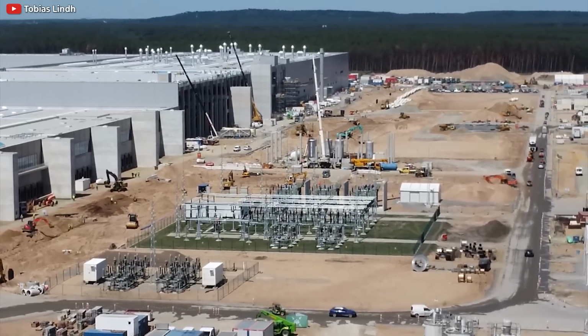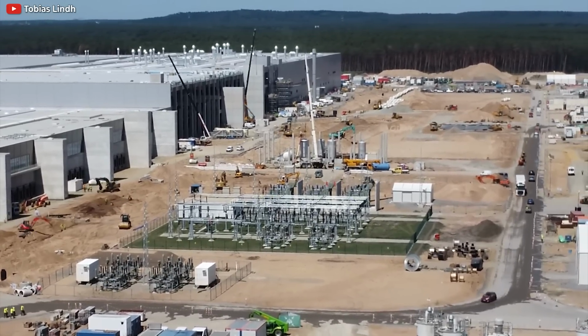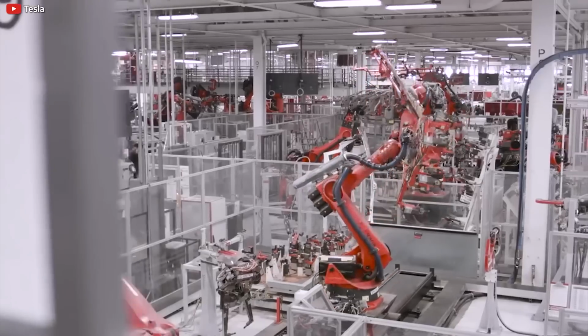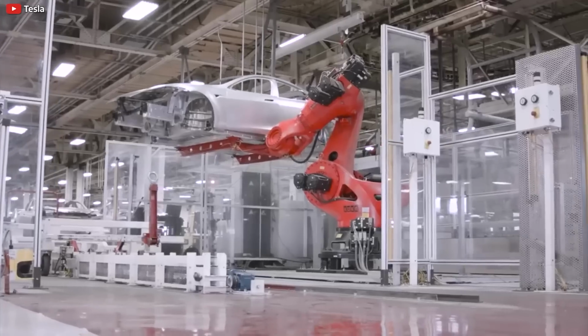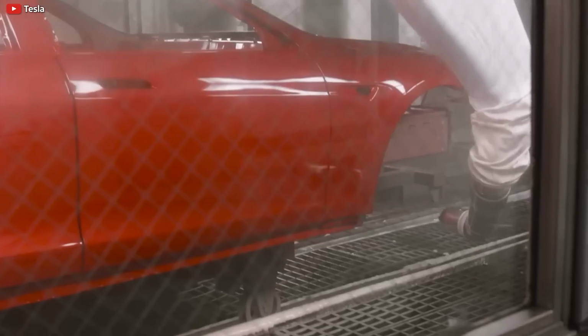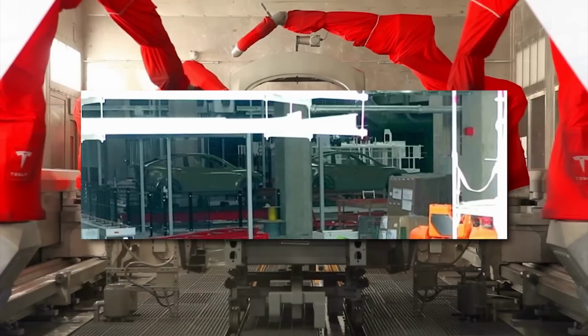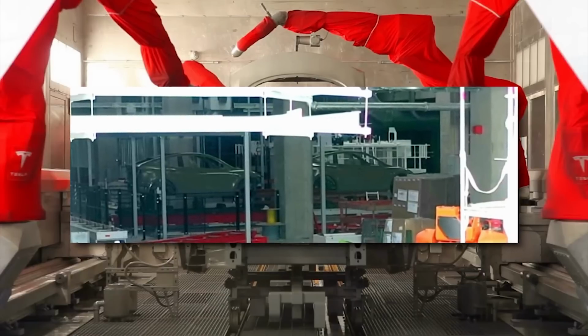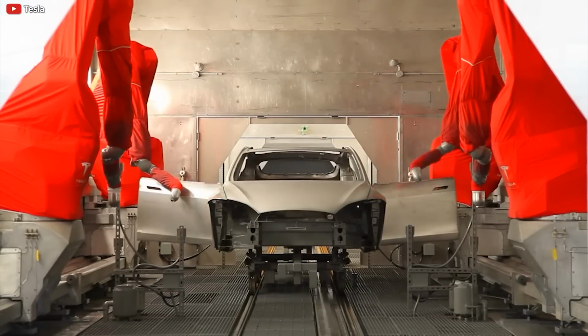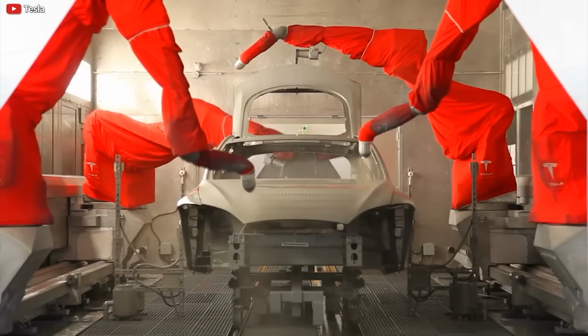When you look outside Giga Berlin, you see a lot of incomplete areas, but the main building is ready. A lot of robots are already installed inside. Giga presses are installed on this side. But now we see the test bodies going through the conveyor, through the painting, and we see some kind of green color. What do you think about that? Do you like those green colors, or maybe Tesla is going to introduce new colors? Do you remember that Elon Musk said that there will be new colors at Giga Berlin and it will have super paint quality, or maybe they're going to paint something else over this green color? I don't know, friends. So we'll see.